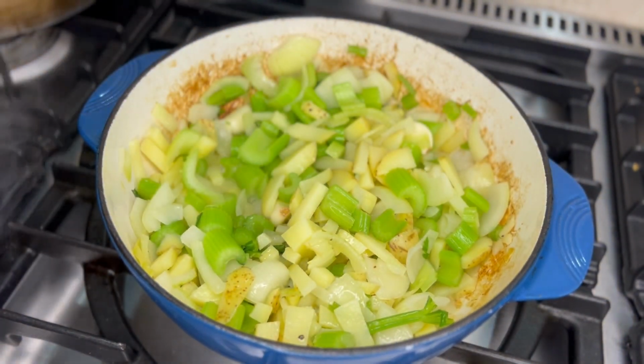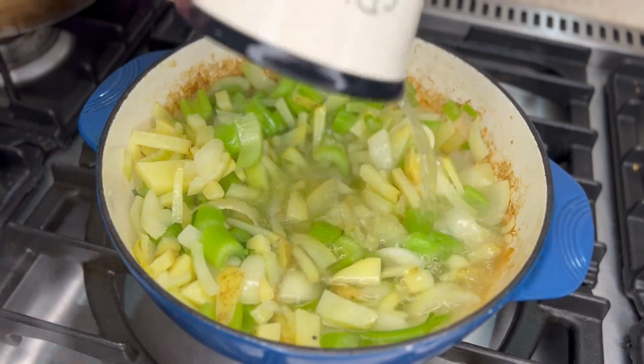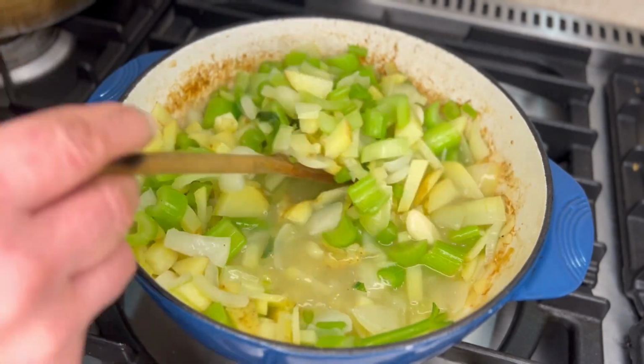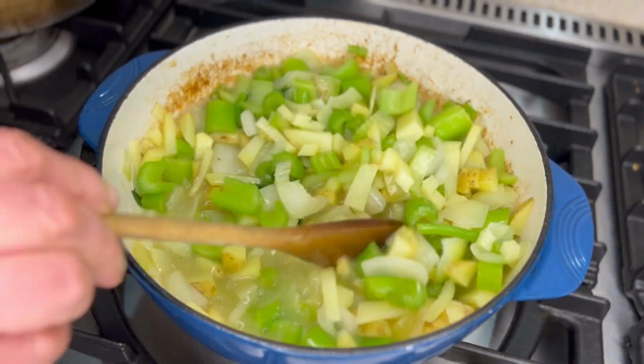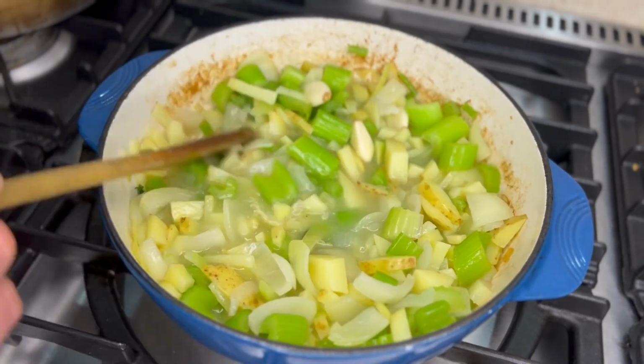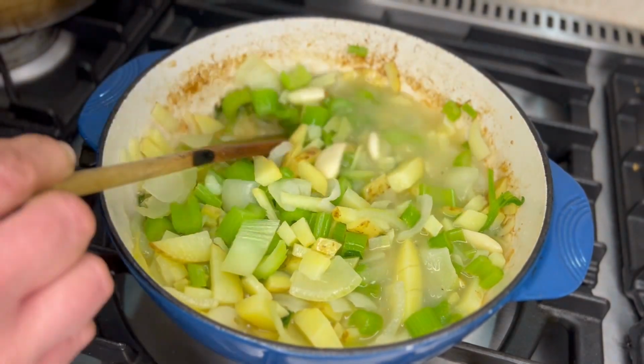When your vegetables start to become a little bit tender, I'm now going to add about half a litre of water. Just about cover the vegetables. Just loosen any that might be a little bit stuck to the side. We'll allow them to simmer in that small amount of water, and just let these cook till they become tender.